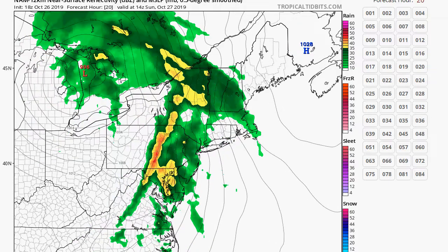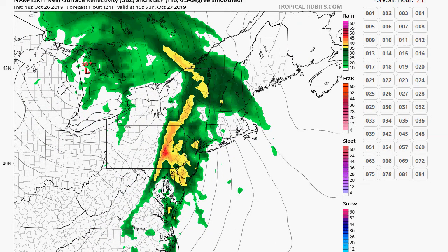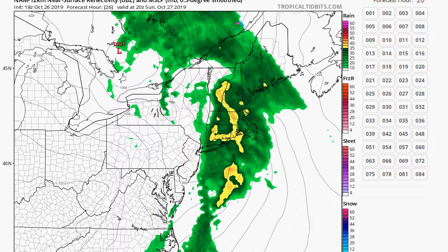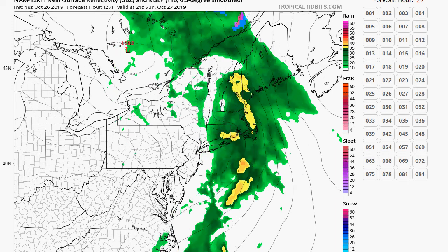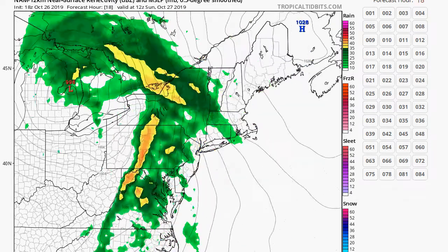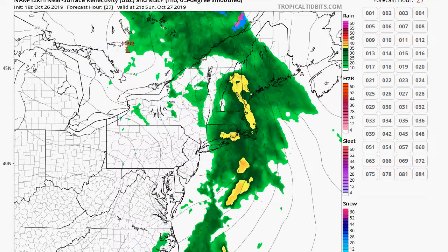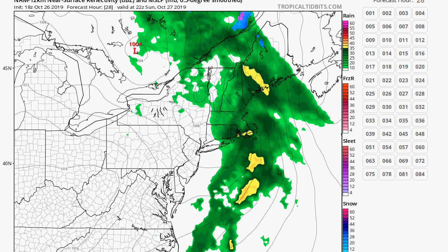We'll go back and start this on the NAM as the rain moves into our area. This is the 12-kilometer NAM. The rain is going to get started around noon, and it's going to be heavy at times. And then the good news is, especially if you're further west, the rain might stop by maybe 6 o'clock, or maybe even 5 o'clock. So it may not rain all day. The rain will be heavy, but I would say maybe a 4 or 5 hour period of heavy rain, and then it moves on out. This is according to the NAM.